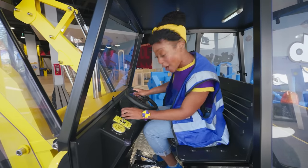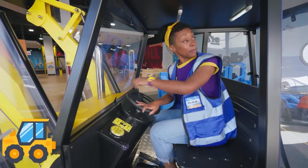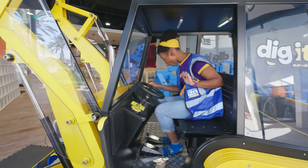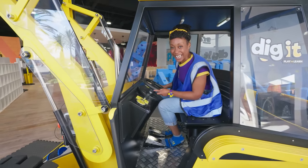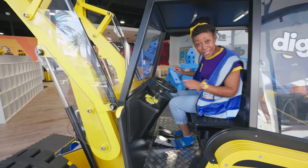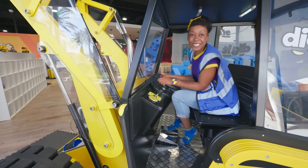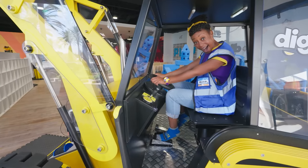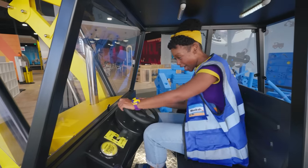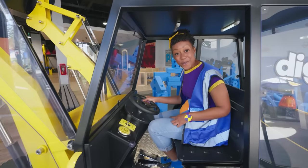Oh, I have to put it in drive. Now reverse. Oh, gotta turn on my lights. And check out these pedals. Whoa, this is so cool. Okay, let's park. That was awesome.